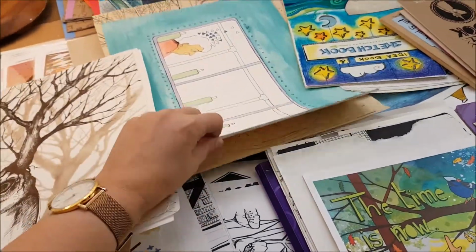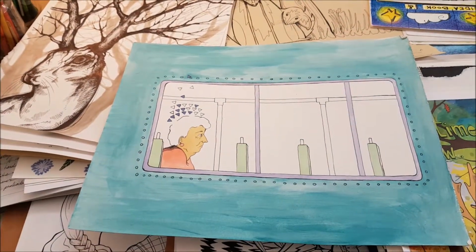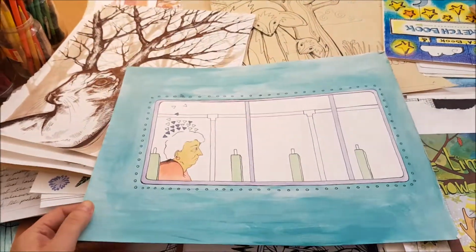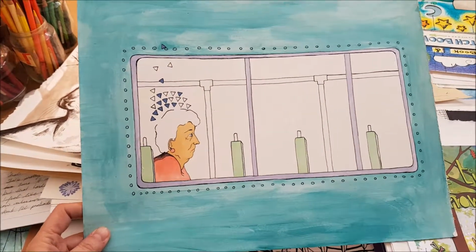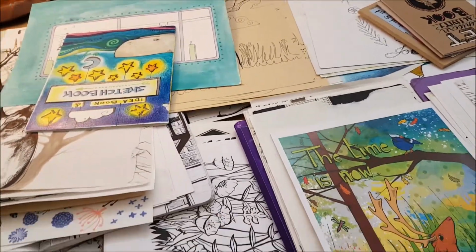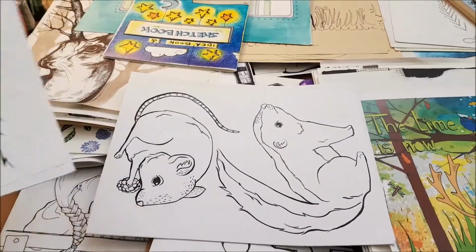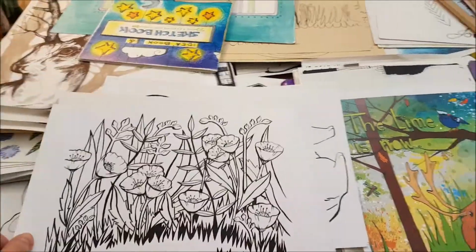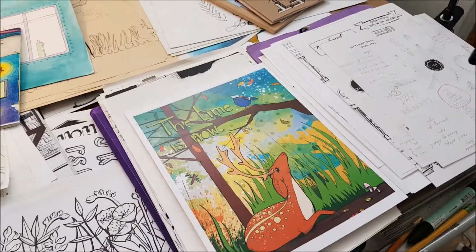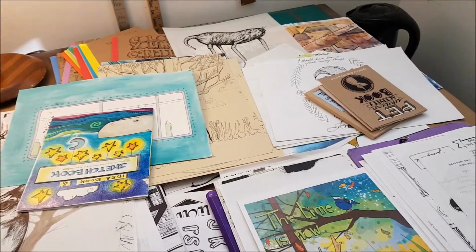This is a really old one. That was for a project when I was in university. I don't remember what the project was about right now, but also I can see the improvement over the years, and I've been doing this a long time. This is a more recent project that I did for a coloring book, all for the same coloring book. Anyway, this does not include sketchbooks, nor does it include canvases. So this is, like I said, just a small sampling, and there are literally hundreds of drawings here.